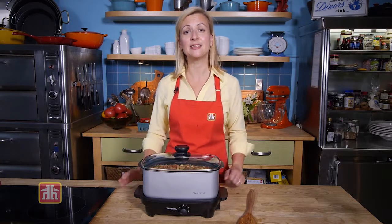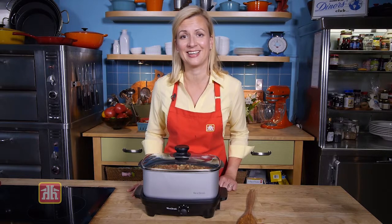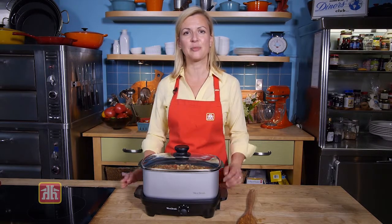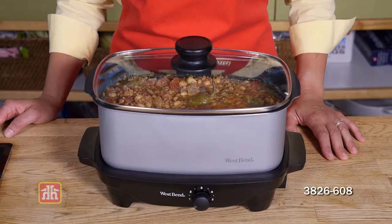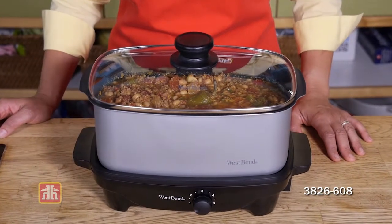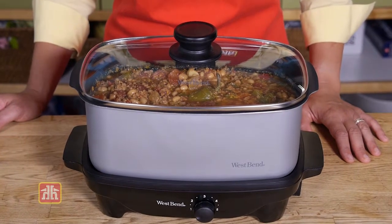This West Bend stainless steel slow cooker is perfect for family-sized meals and for entertaining. It easily accommodates my recipe for slow cooker chili baked beans. Use the weekend as a time to cook and freeze dishes that reheat well, such as slow cooker recipes like pot roast, soup, stews, and of course, my chili.